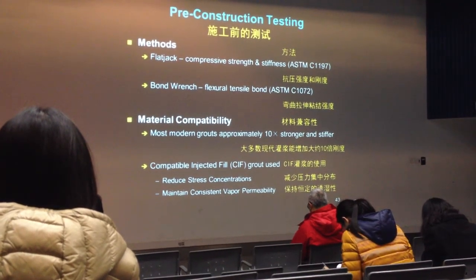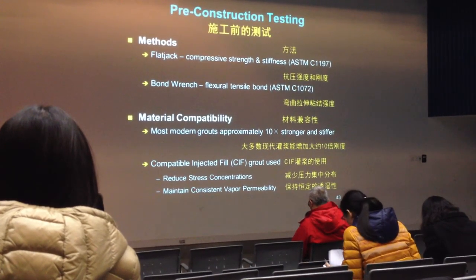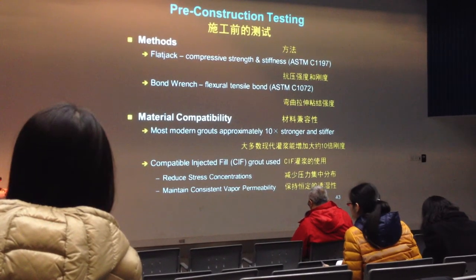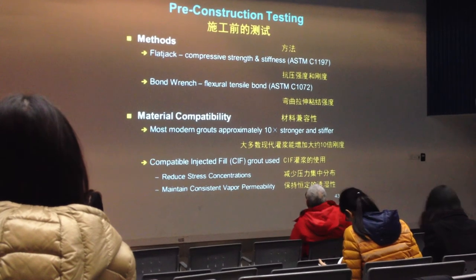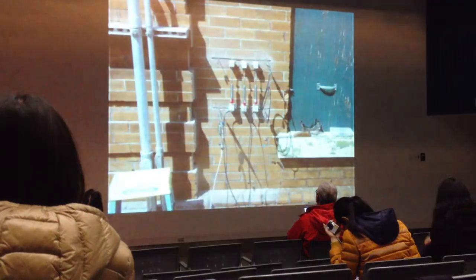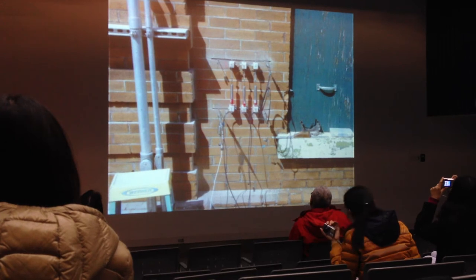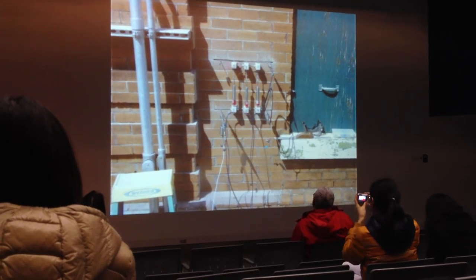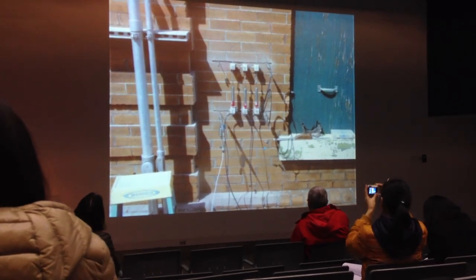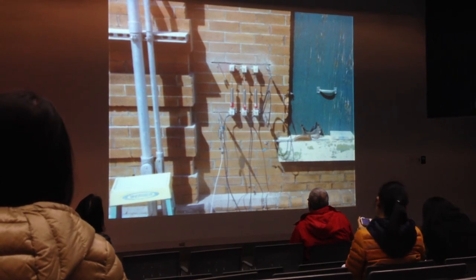To determine the existing conditions and test the distressed areas, pre-construction testing obtained useful information and data about the existing structures, data which informed the design of the compatible injected fill. Flatjack testing determines the compressive strength of the existing masonry in place. It is non-destructive and provides data critical for engineering analysis and repair design.